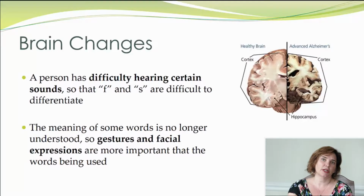Also, a person with dementia, especially in the later stages, has a really difficult time hearing certain sounds. For example, F and S sound the same, and so words that start with S or F can often be confused. Also, because of the memory loss, the meaning of certain words is no longer understood. So some words don't mean anything to the person with dementia anymore. So it's really important to use gestures and facial expressions when we're communicating to give more clues as to what it is we're saying.